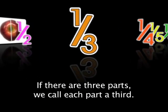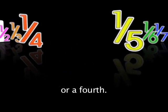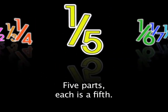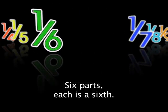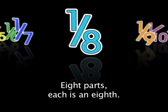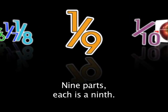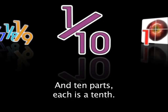If there are 3 parts, we call each part a third. If there are 4 parts, each part is a quarter or a fourth. 5 parts, each is a fifth. 6 parts, each is a sixth. 7 parts, each is a seventh. 8 parts, each is an eighth. 9 parts, each is a ninth. And 10 parts, each is a tenth.